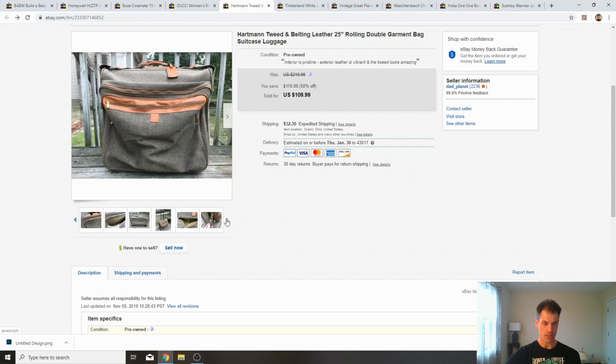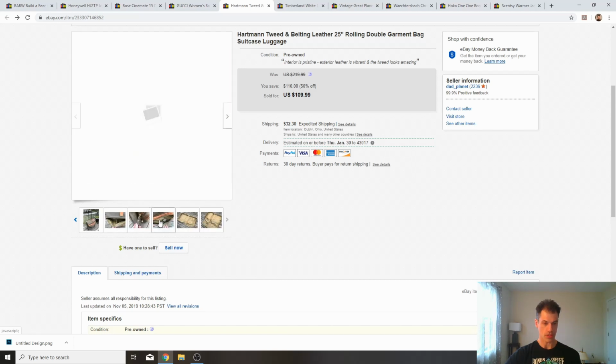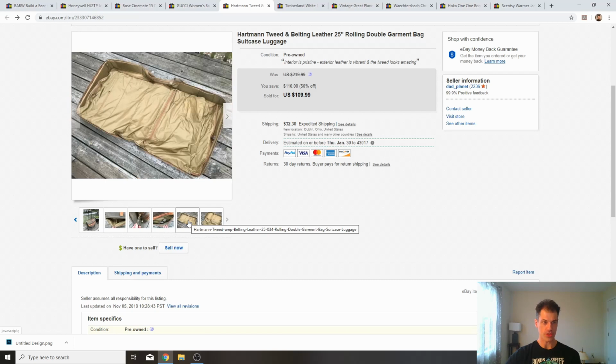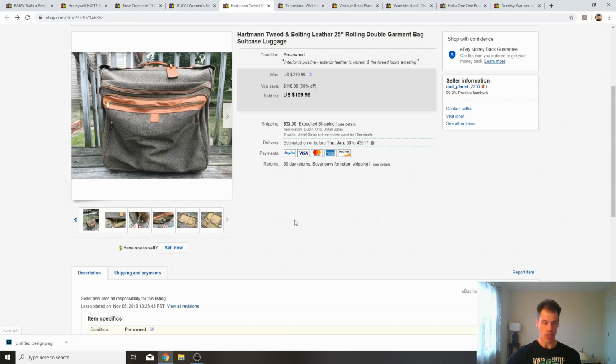Wheels look great. As you can see here, it's a nice little lock on there. Had the straps. And inside the garment bag, it was clean as a whistle. It looked great. So $110, although I believe they got a pretty good deal on this one. I had it listed for a long time. And so, okay, I took a best offer of $85 on this. Buyer paid almost $40 in shipping, just a little over $10 in tax, for a total of $135.56 all in.